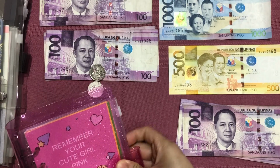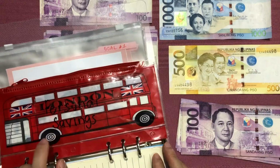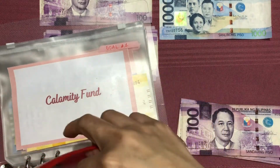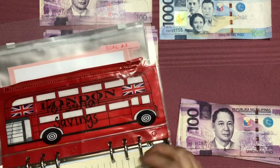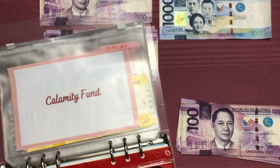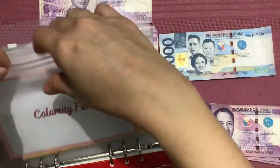Next up is our savings fund. For our savings fund, first is our personal savings, and this is getting 500 pesos. I'll take this plus 500. Okay, next is Calamity Fund, and Calamity Fund is getting 500 pesos. So I'll take this 1,000.